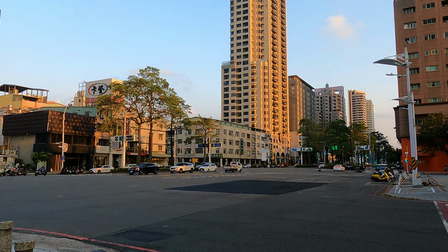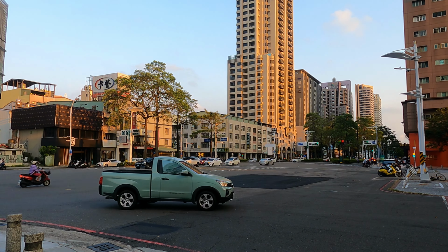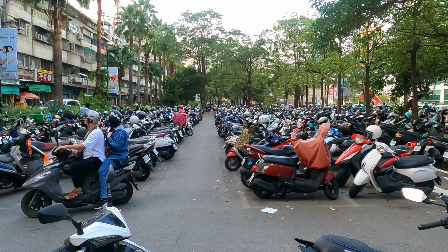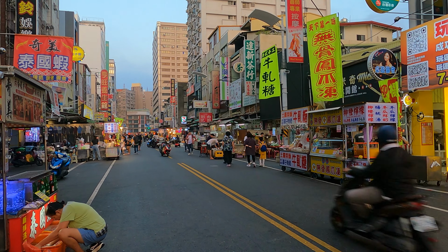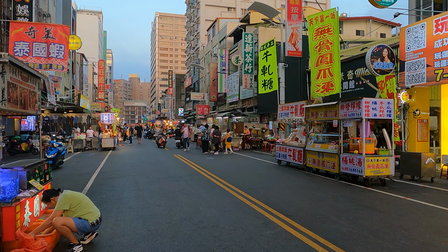So one thing we noticed while walking around Kaohsiung is that even though it's a very built-up city, it's nowhere near as busy as Taipei was. There is still lots of traffic, but there's hardly anything coming around the pavements. So yeah, it is a lot quieter. A lot more mopeds as well. I love it. It's almost up to Vietnam levels of mopeds here, and it's definitely not as westernised as Taipei either. Yeah. But yeah, it's cool.